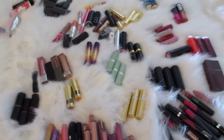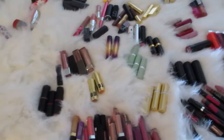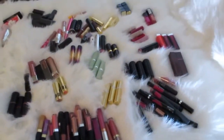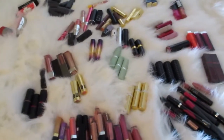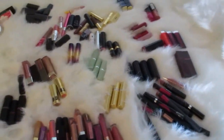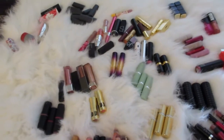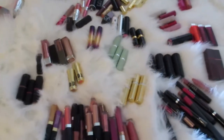Today we're going to do something a little different. We're going to play in lipstick. We're going to do some lipstick talk. I have 109 lipsticks here, and we're going to go through and decide which ones are going to stay and which ones are going to go. I have a little bit of everything. I've got some lip gloss, some liquid lips, some pencils, some bullets, creams, lipstick, chapstick, you name it, I've got it, and we're going to go through them all.